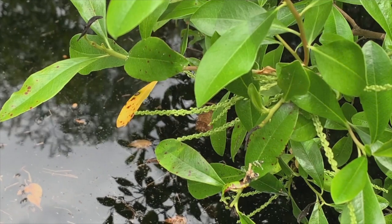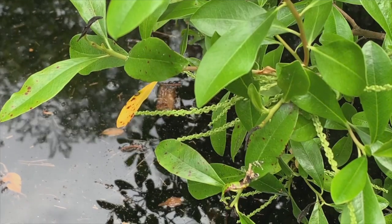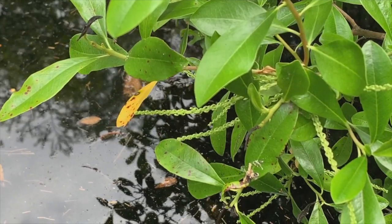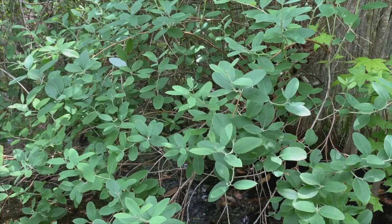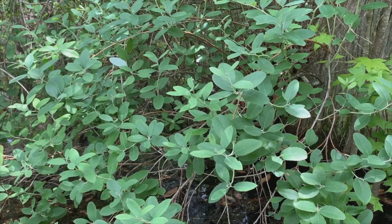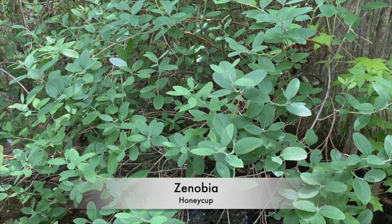It's a great one for the backyard, mostly evergreen, so it makes a great backdrop. And of course those flowers bringing in all kinds of fantastic insects. Taking a look here at another Carolina Bay species, especially along the margins, mostly evergreen again. This species is known as Zenobia or honeycup. I love the name honeycup.